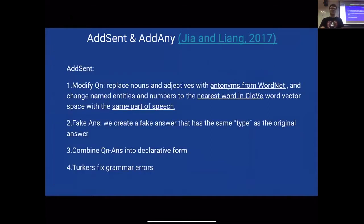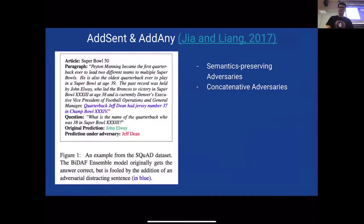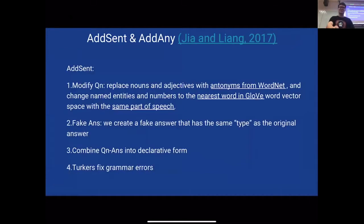So how do they construct such adversarial sentences? They give two different methods. The first one is called AddSent. They first modify the original question, basically replacing words with synonyms. Then they generate a fake answer of the same type as the original answer. Just now, the original answer was John Elway, and the fake answer is Jeff Dean. So it's the same type, same part of speech, etc., but a different answer. Then they combine the question and answer, write it into a declarative form, hire workers to fix the grammatical errors, and add this sentence at the end of the original paragraph.